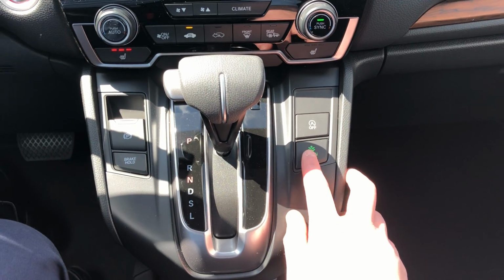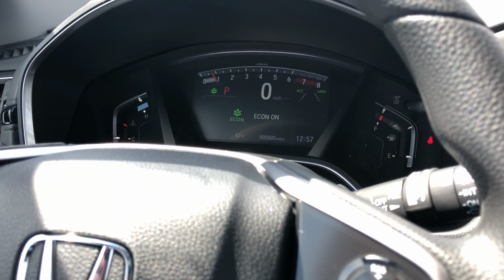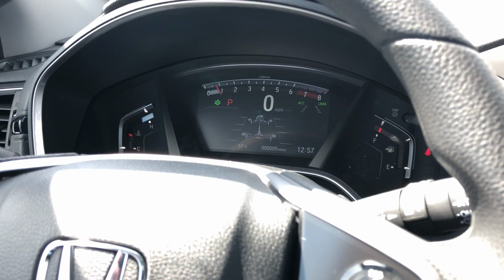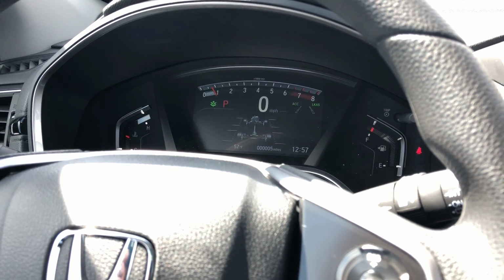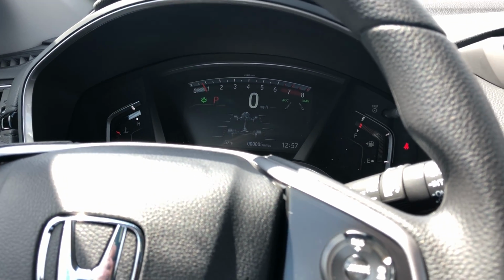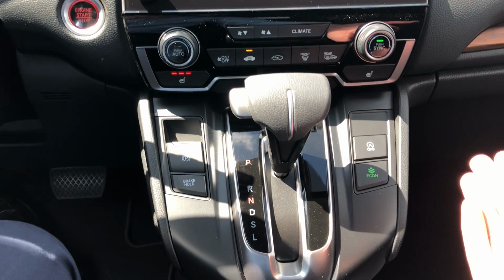You're going to have an Econ button. When you turn that on, it's going to have a green leaf over there to indicate that it's on for you. And what that does, it changes up the performance of your car, your RPMs. You sacrifice some of the acceleration power, AC power, to get better fuel economy. So you'd be looking for maybe an additional 2 to 4 more miles to a gallon, depending on your driving habits. And it's most effective on the highway. You can use it for city, it just won't be as effective.